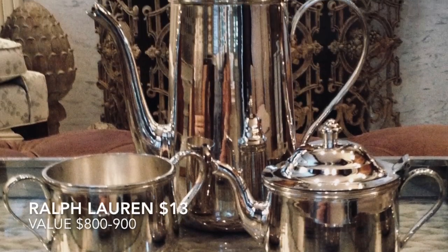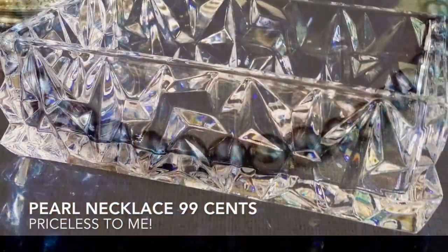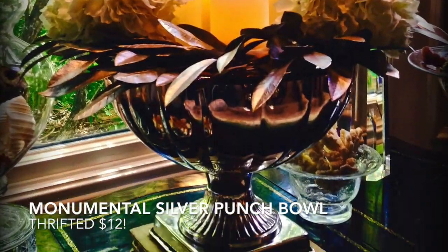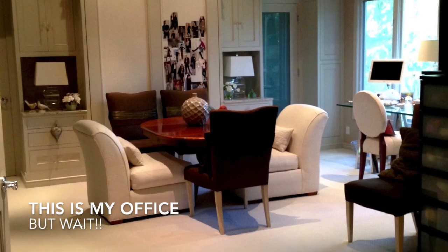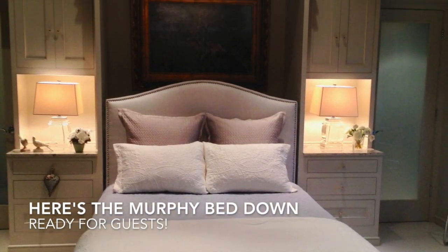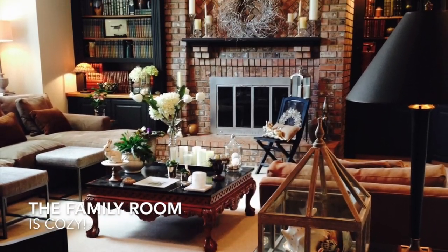Thrifting. Almost everything in my house is thrifted or from auctions, but that'll be our little secret. Don't tell anyone because they'd never guess. And we'll put it all together in interior design. Here's a quick peek at my house. I'll show you how to do everything on a very tight budget. I've been doing just that for years. So come on, let's go.